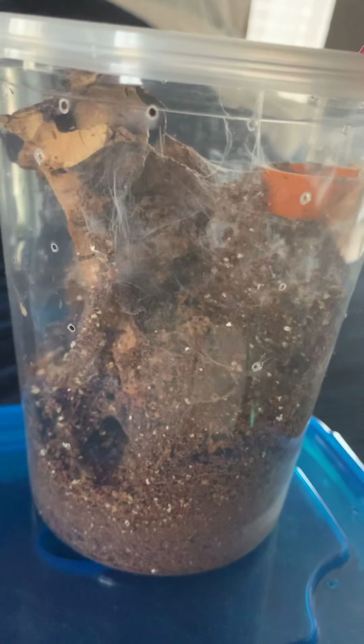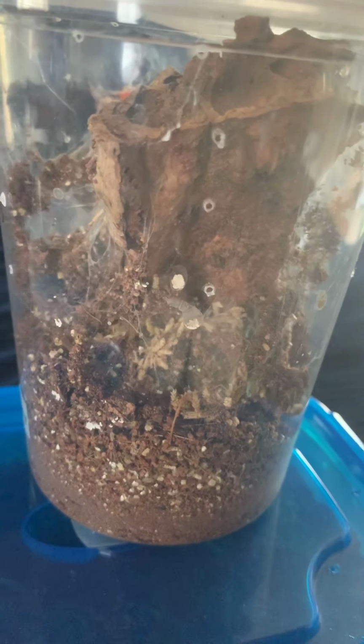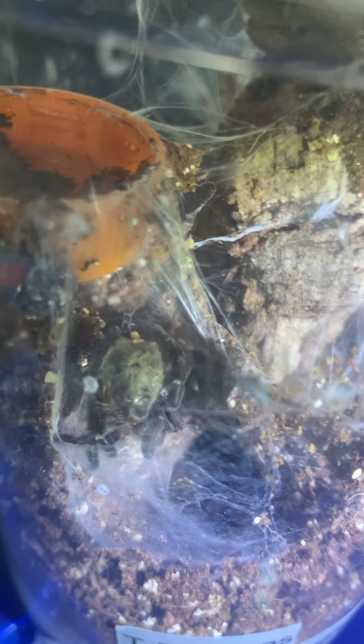Next up, we are going to have the T. blondi. She just molted. I noticed, I don't think yesterday, that she molted. She had been out up until that point, but there's her molt. And you can see a leg down there. So she won't be eating this week. And she's really reclusive. She's probably ready to come out of here though. And I'm going to give her a bigger enclosure because she was getting pretty big.